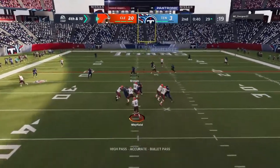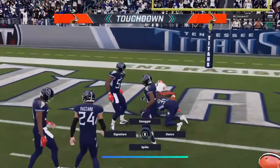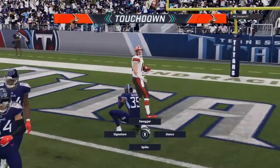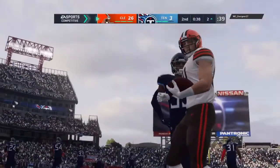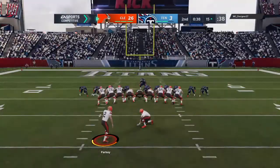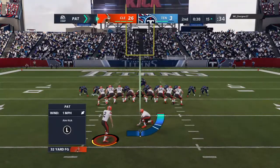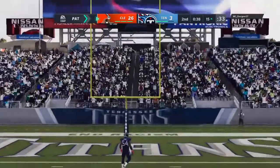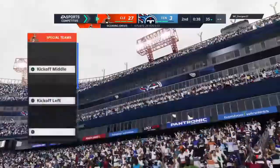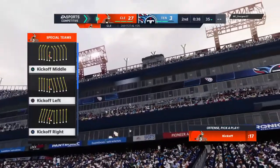From the gun, Mayfield. His throw caught at about the 5. And he'll take it into the end zone for a Browns touchdown. Austin Hooper, 29 yards. And the Browns add 6 to their lead. And the lead is now 24. Makes the score Browns 27, Titans 3.